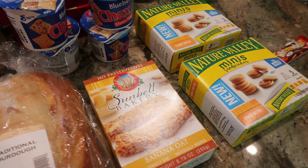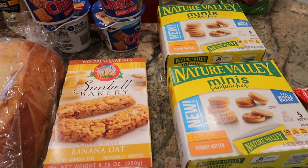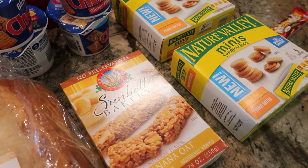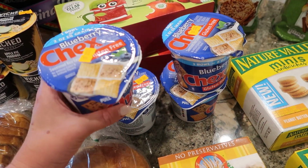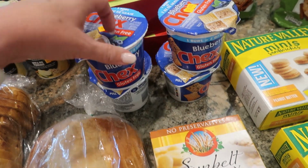One of the things I was looking for was to stock up on snacks for my swimmers and my other little athlete, because they need some carbs before their practices, especially quick, simple sugars. So I got some of these blueberry checks. These were 2 for $1, just the little cups. They can put a little milk in that and have it, or they can just eat it like a snack. This would be a good swim meet snack, actually.